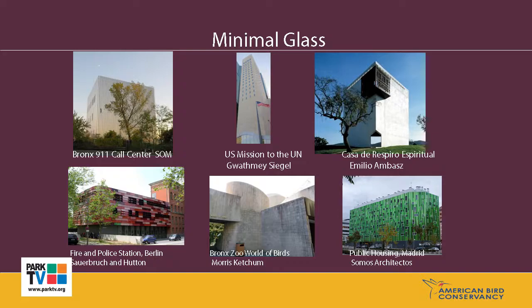Bottom middle, my favorite, the World of Birds at the Bronx Zoo. If you like brutalist architecture, there's basically no glass except skylights, which aren't an issue. So lots of different ways to use that too.